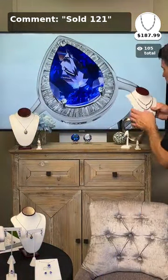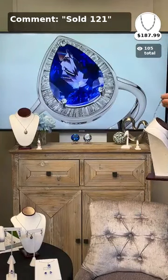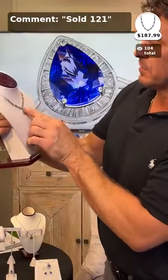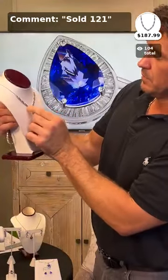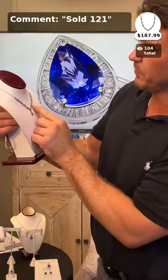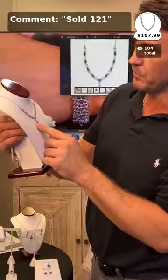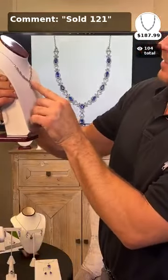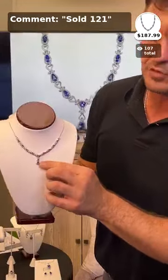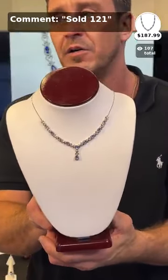All right, so what we have here is this. It's so cute. Beautiful princess style necklace. You've got your kissing swans, your hearts, whatever you want to call them. So beautiful, and you've got pear shapes, the perfect marriage of pear and trillion right here, all culminating into that trillion, dropping down into that beautiful pear shape. This is elegance personified. These are AAA quality on the stones.